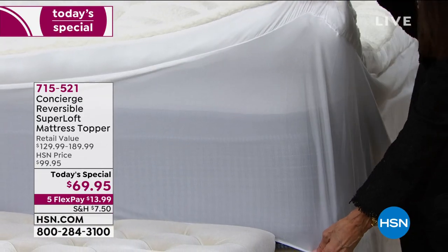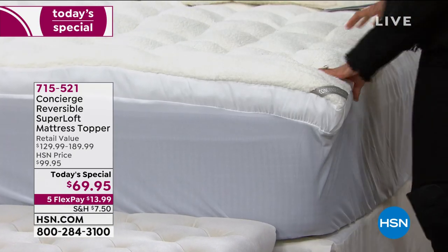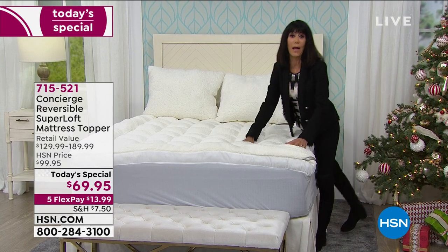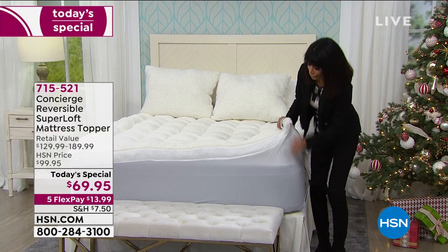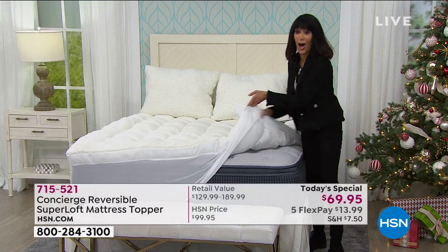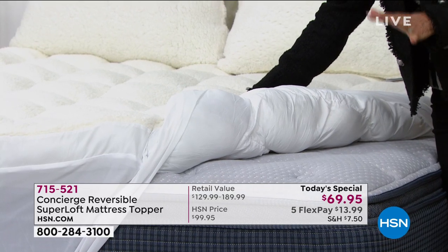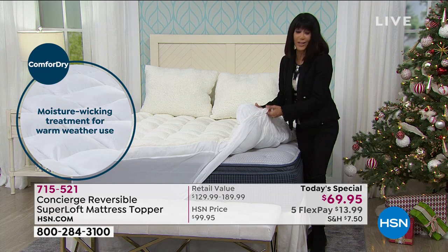If you already have a pillow top mattress, you can see how this stretches so it will easily fit right over the top. It's a little cooler out there. You sleep on the Sherpa side, it gets a little warmer, and then all you need to do is flip it over, because the other side is that microfiber that is uber soft, first of all, but it has a dry wicking. It's the comfort dry, so it's going to literally wick away the moisture on your body. Very, very popular this hour, and we say thank you to everybody.